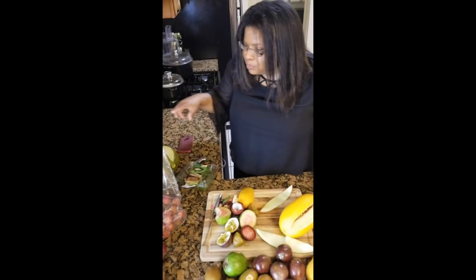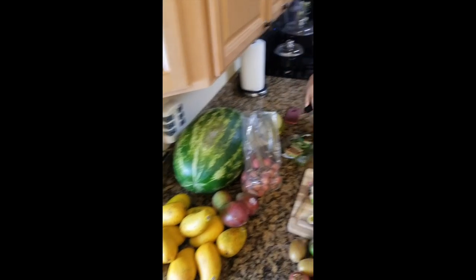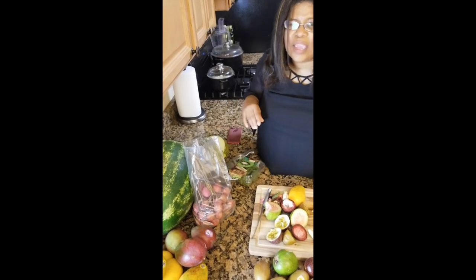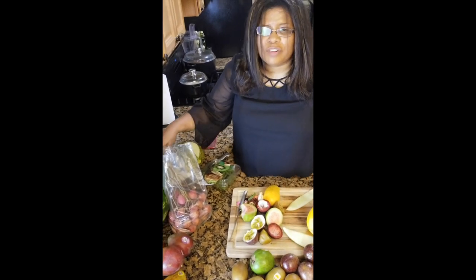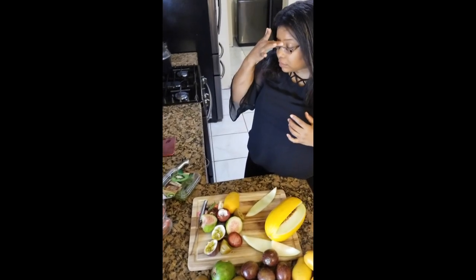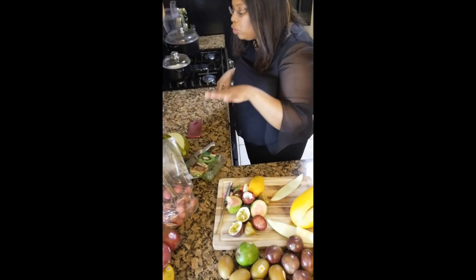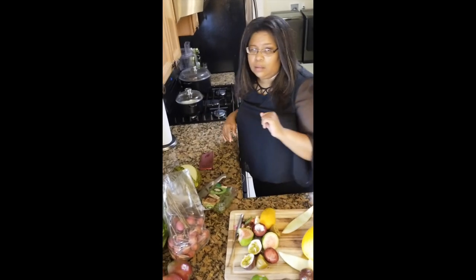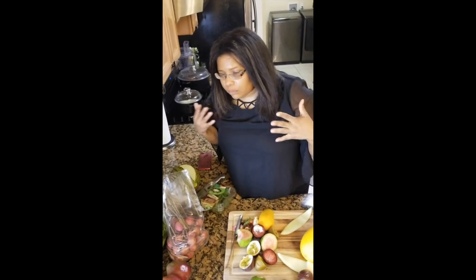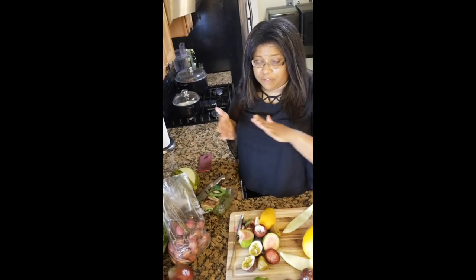Anyway, we have this watermelon that we have to tackle. So what I'm going to do is, we eat as much as we can, and the leftover is going to make juice. We're going to juice it and drink it. Because in Florida, we get these huge, humongous watermelons. We live close to what they call Plant City, and Plant City is where the farming area is here.